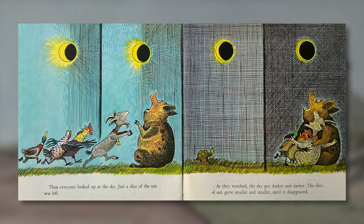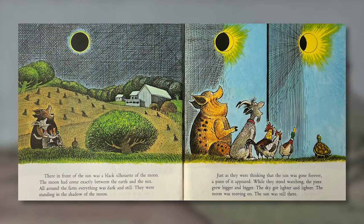Then everyone looked up at the sky. Just a slice of the sun was left. As they watched, the sky got darker and darker. The slice of the sun grew smaller and smaller until it disappeared. There, in front of the sun, was a black silhouette of the moon. The moon had come exactly between the earth and the sun. All around the farm, everything was dark and still. They were standing in the shadow of the moon.